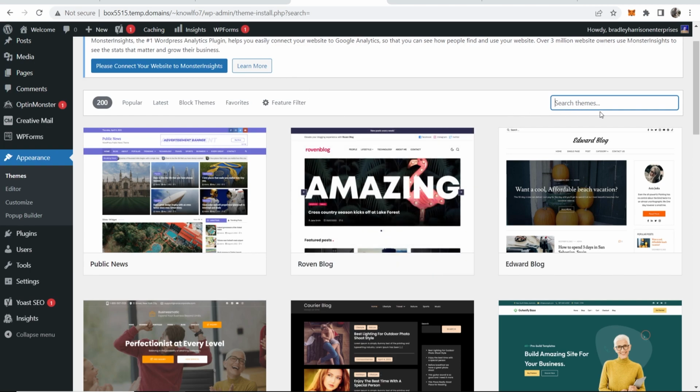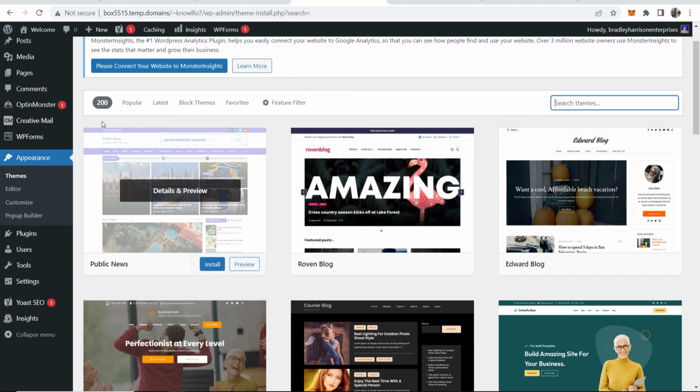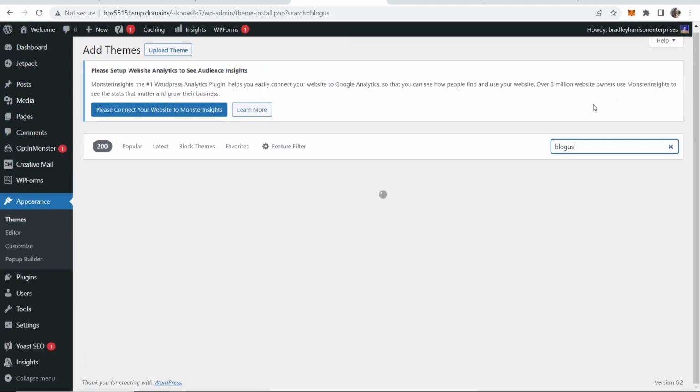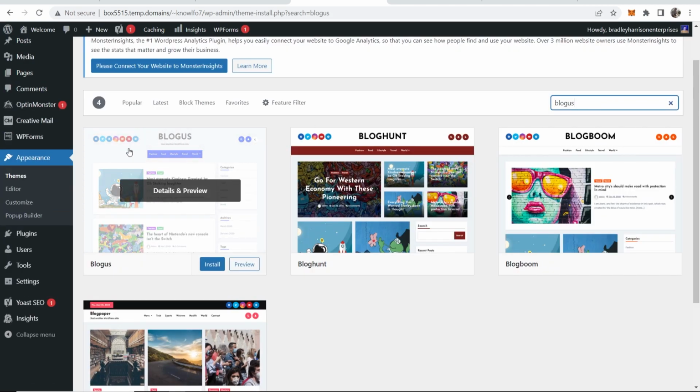Now the theme that I'm going to use in this video is a theme called Blogus. So if you go to the top right to search themes and you just type in Blogus and then click enter, you'll be able to see it here. So here is Blogus. I'm going to go ahead and install this theme so we can customize our website with this theme. So now it's installed.